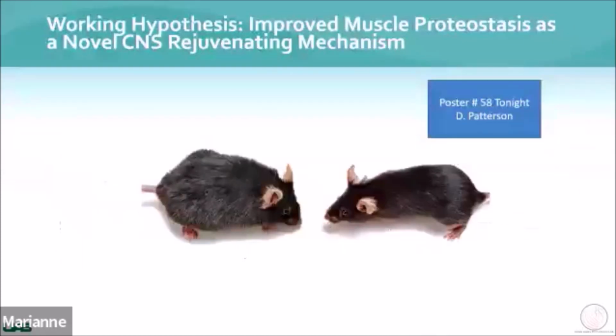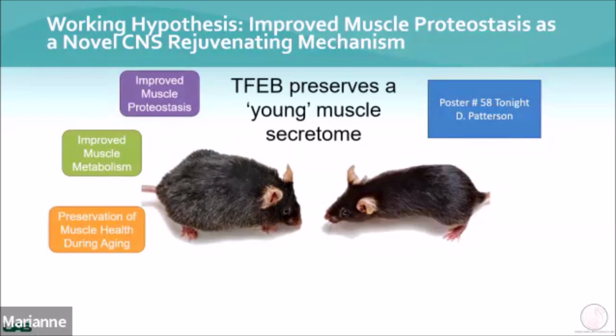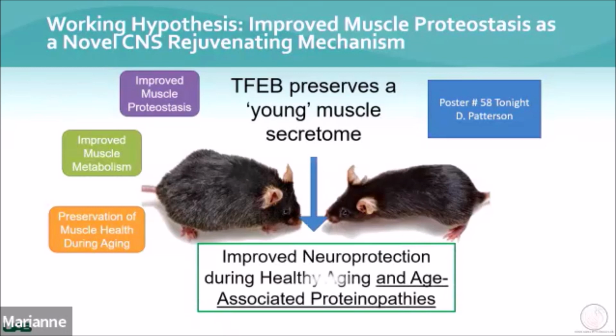So our working hypothesis right now is that we believe that improved muscle proteostasis throughout aging may be a novel central nervous system rejuvenating mechanism. We've improved muscle proteostasis by overexpressing TFEB. We've improved muscle metabolism and preserved muscle health during aging. And we also believe that TFEB preserves what we like to call the young muscle secretome. And if you want to learn more about that, my superstar master's student, Dalton, is actually presenting a poster tonight, so please stop by. But overall, we believe that we are showing improved neuroprotection both during cognitive aging and in the context of age-associated proteinopathies.